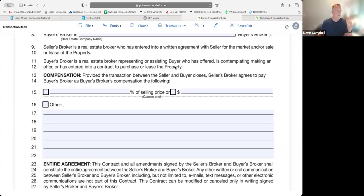Touring agreements versus a one-time showing form. One-time showing is oftentimes on a property that's not yet listed. It's on the listing side. You're going to put it out there, show the property before it's on the market, so you can't show them.